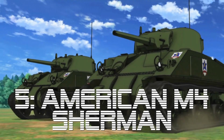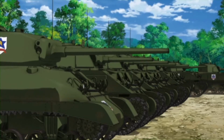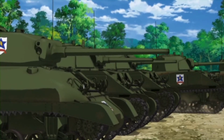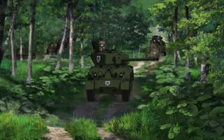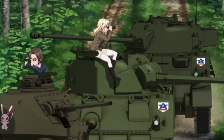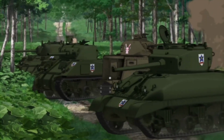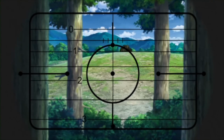Number 5. The American M4 Sherman, as used by Saunders. Lastly, also seen in the original TV series was the American M4 Sherman, the tank utilised in large numbers by the US-themed Saunders team. Now, I know that the M4 Sherman is often a hotly debated tank in discussions about how it compares to other armoured vehicles of World War II.